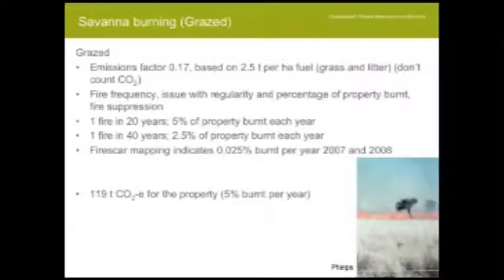Interesting though, I looked at the fire scar mapping for the Mr Grass fire region, and in 2007-2008 they had very low area burnt, so I may be overestimating the area burnt on the property. But anyway, using the 5% burnt each year, it's 120 tonnes of carbon dioxide equivalents emitted from the grazed property. So that factors in how much grass is actually on that property.